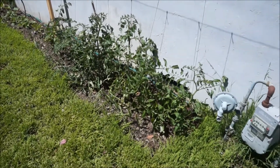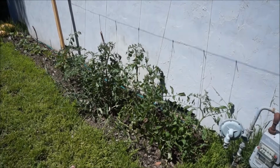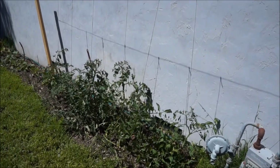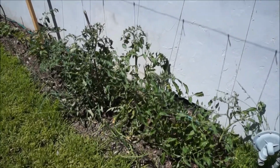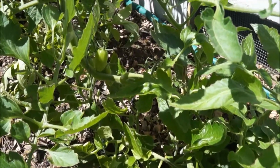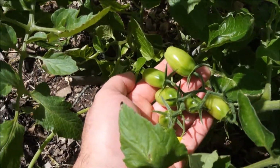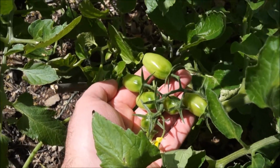And I've got the tomatoes all staked and climbing up some string I have on this little grapevine style trellis, which is basically just a wire and 2x4 in the ground and some string going down to the plants. And if we get real close in here, you can see we got some goodies. In fact, these tomatoes should probably be red in about another 2.5 weeks, maybe 3 weeks.